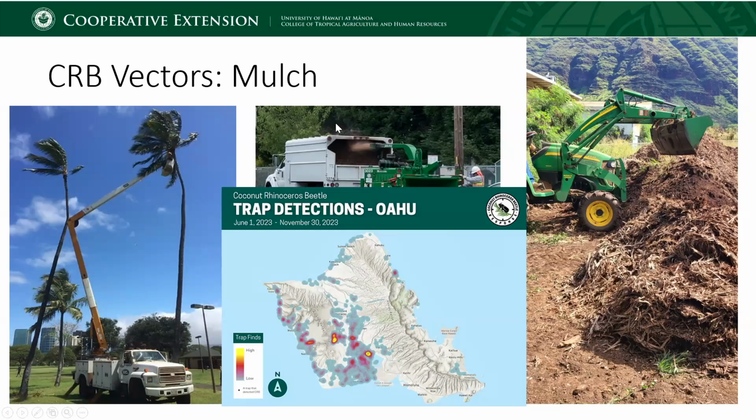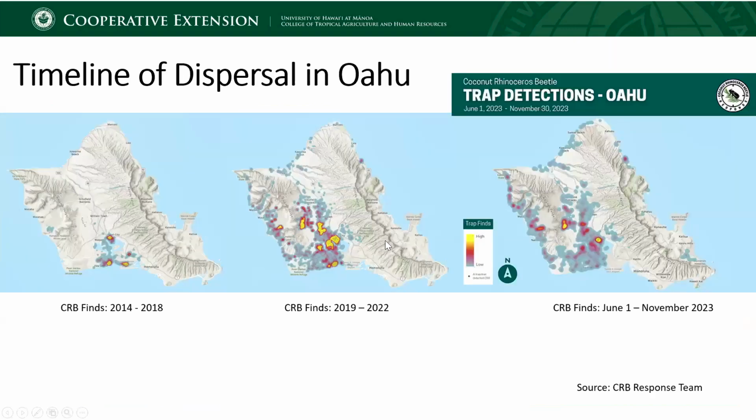And there are other mulch types. We have another article or picture on here. That's an article in the news from just yesterday, I believe, where they found it in garden soil. So that's another place to check.